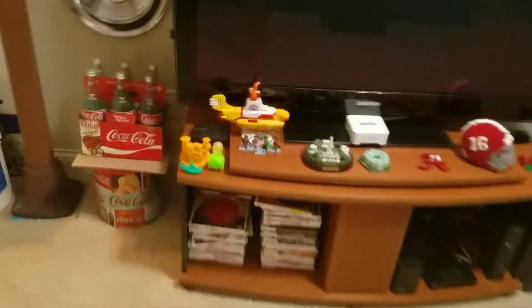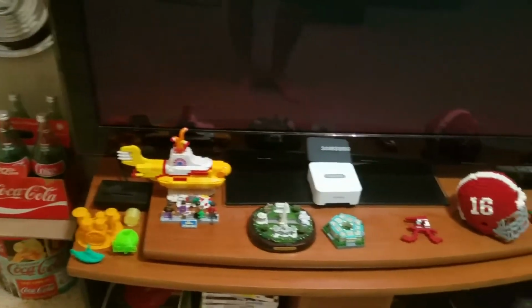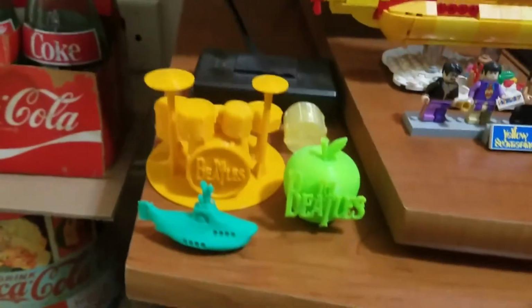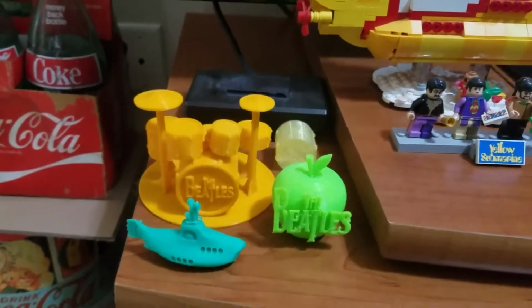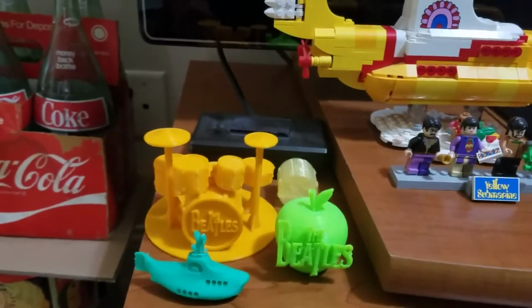And here's kind of in front of the TV, got the Yellow Submarine Lego set, a couple other Alabama Lego set stuff. And here's some 3D printed stuff that my friend gave me. So that was pretty cool. There's Yellow Submarine and some Beatles Apple logo and the drum set, so that was pretty cool.